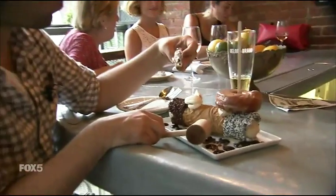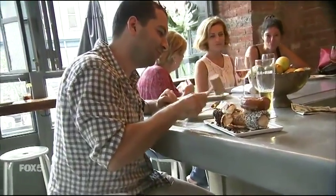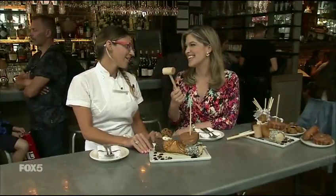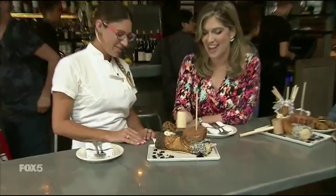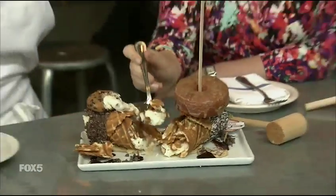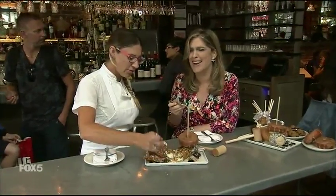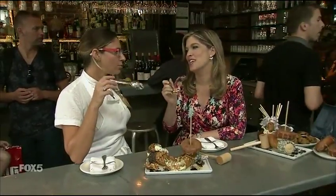It's important not to take yourself too seriously when you're eating. There's times for serious meals and there's other times to have a hammer and just smash your dessert, I guess. In honor of you visiting, you get to smash it. I get to smash it. Yeah. Okay. Moment of truth. Here we go. Oh, yeah. Then the first bite. It's good stuff. God, that is so good. I have two words for you, Kat. Holy cannoli.